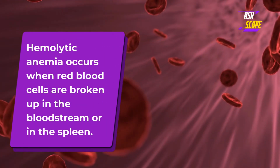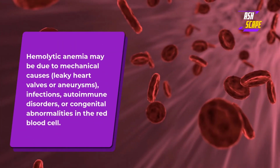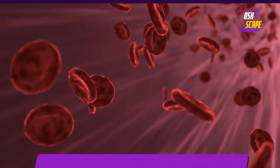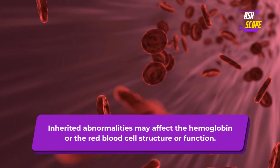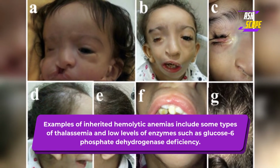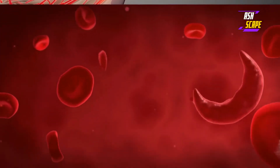Hemolytic anemia occurs when red blood cells are broken up in the bloodstream or in the spleen. Hemolytic anemia may be due to mechanical causes, leaky heart valves or aneurysms, infections, autoimmune disorders, or congenital abnormalities in the red blood cell. Inherited abnormalities may affect the hemoglobin or the red blood cell structure or function. Examples of inherited hemolytic anemias include some types of thalassemia and low levels of enzymes such as glucose 6-phosphate dehydrogenase deficiency. The treatment will depend on the cause.